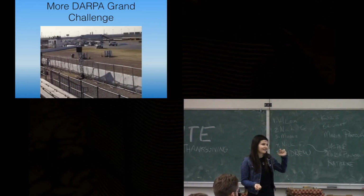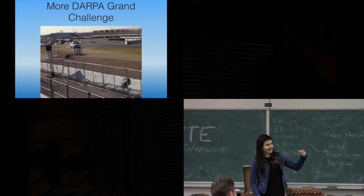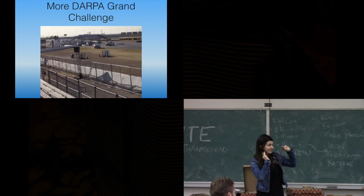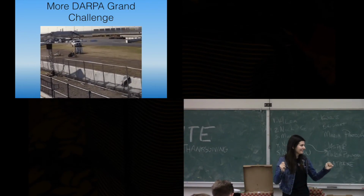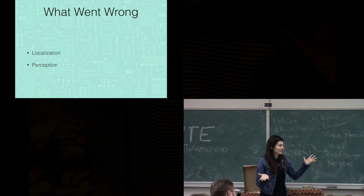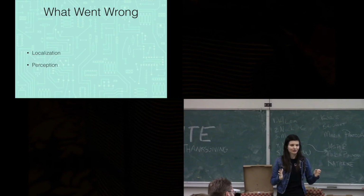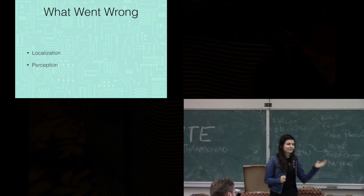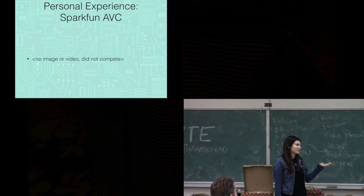So they went back, and next year, in 2005, they tried again. This is, again, Ghost Rider. It did a little better with the balancing, but as you can see, it runs into a sign. So what went wrong in this one? Localization and perception. Localization meaning that it wasn't sure where it was in the world. It probably thought it was in the right place, and it clearly wasn't. And perception meaning it couldn't see that there was a sign in front of it, and it just went right into it.